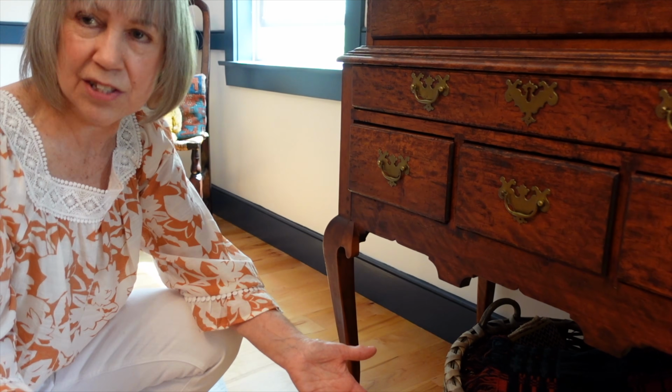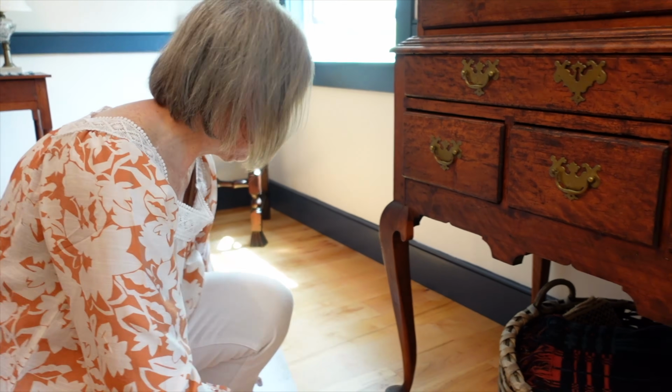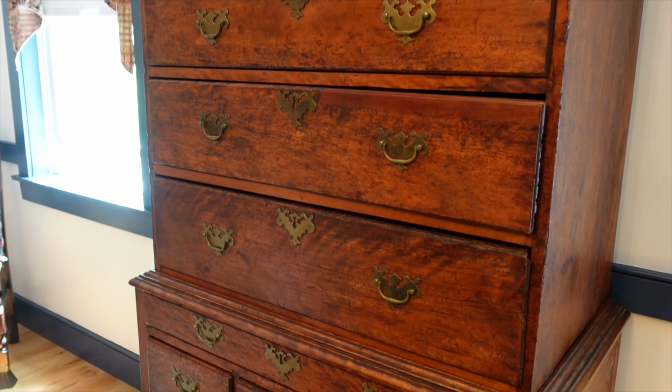But again, because it has 6 legs, it has all those extra supports. Wow. So this is actually a Queen Anne.